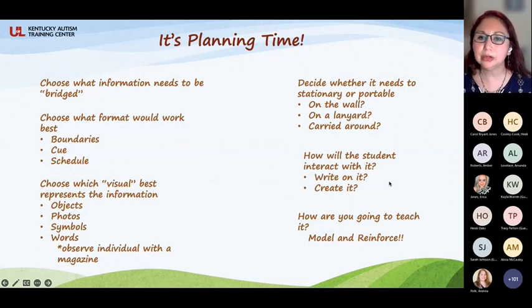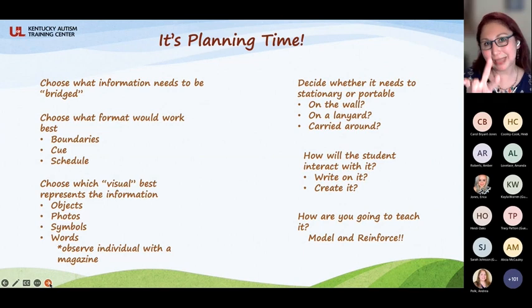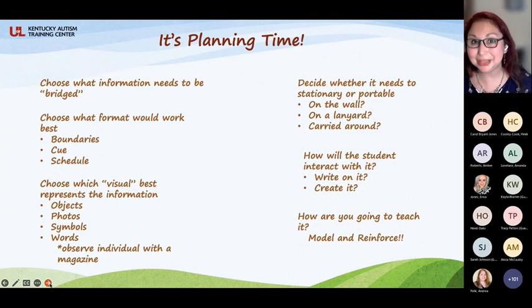How will the student interact with it? We talked about that. And how are you going to teach it? You're going to model it and you're going to reinforce. That's where communication supports and visual supports use the same technique. You're not just going to give it to the student or place it for the student and expect them to know, or give them instructions and then wait for them to use it. You will need to model how to use it. Modeling is one of the evidence-based practices, something everybody does in teaching everything else. You also use it when teaching visual supports.